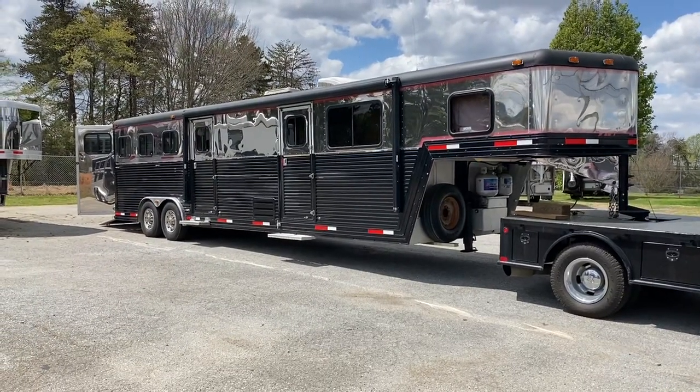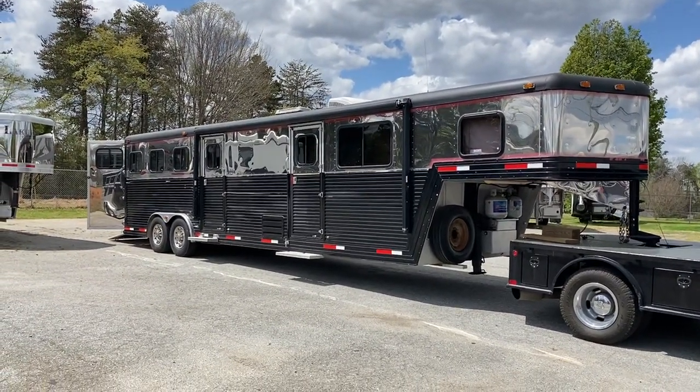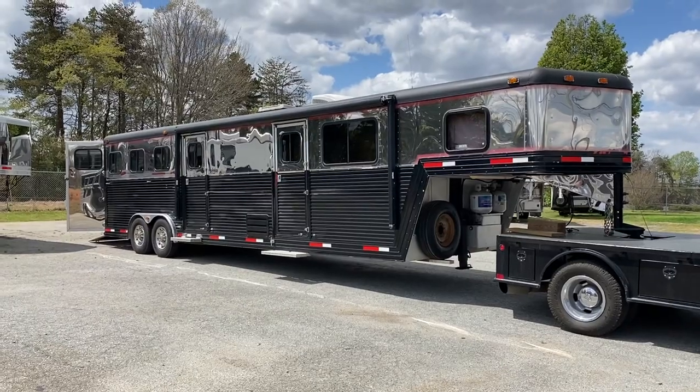So this is a 1997 Sidekick. This is an all aluminum trailer. It is 8 wide. It is 7'6" tall, I believe. So full disclosure about this trailer, it definitely has had some issues in the past.